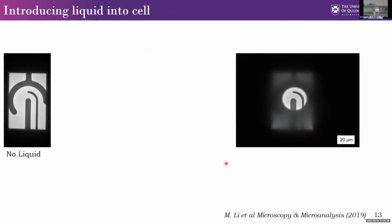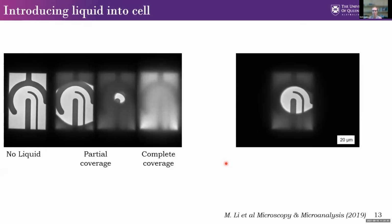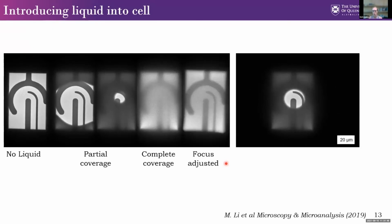So here, this is us looking at putting the liquid into the TEM. If we have no liquid in, a partial coverage of the liquid in, complete coverage of the liquid in, you can basically not see anything, and then you adjust the focus.